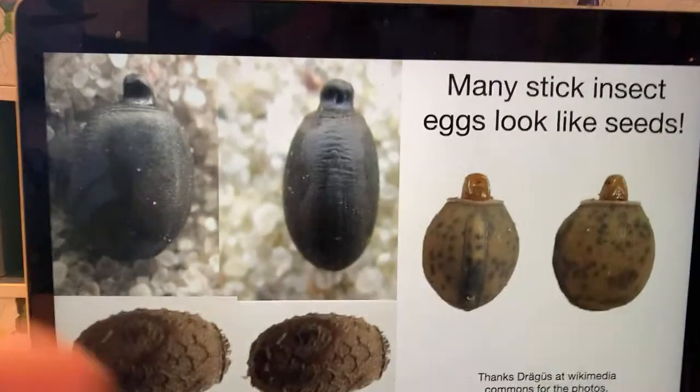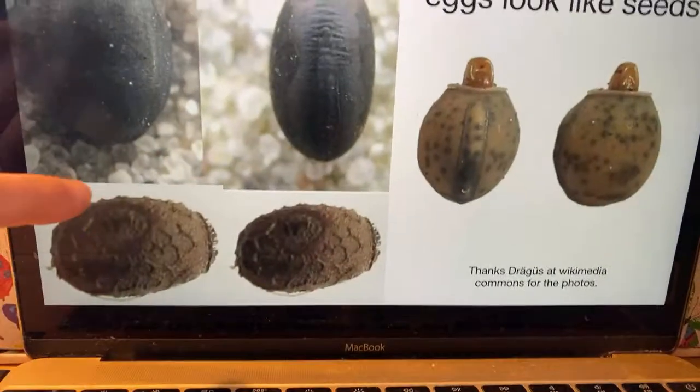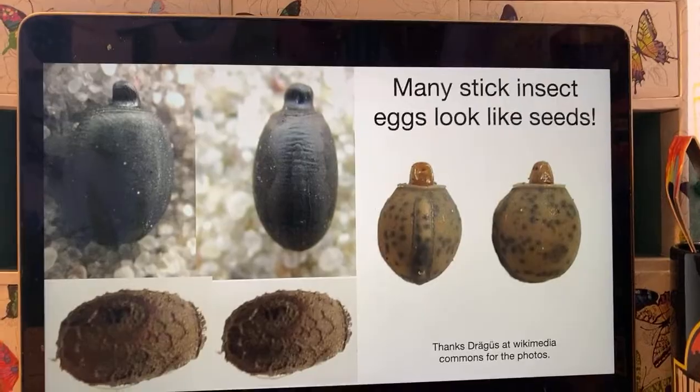Aren't these gorgeous? These are not seeds. These are stick insect eggs. Look, they've even got the little nubbly bit at the top that seeds have. Isn't that cute? Why do stick insect eggs look like seeds? Well, it turns out stick insects, as far as humans' standards go, are not very good parents.